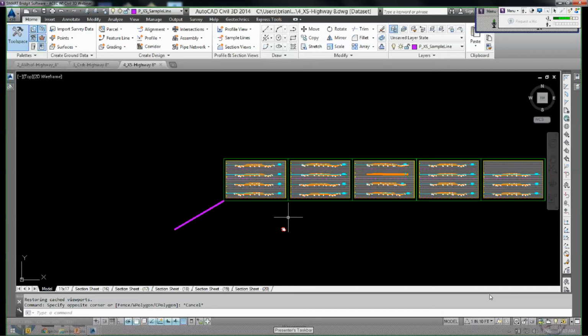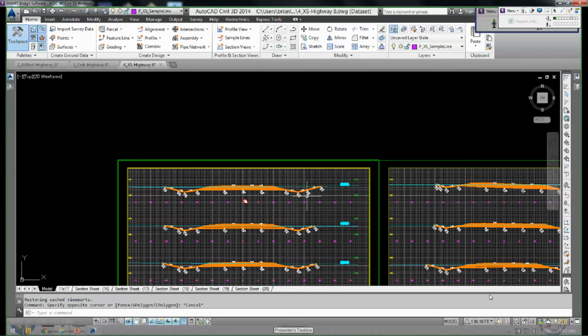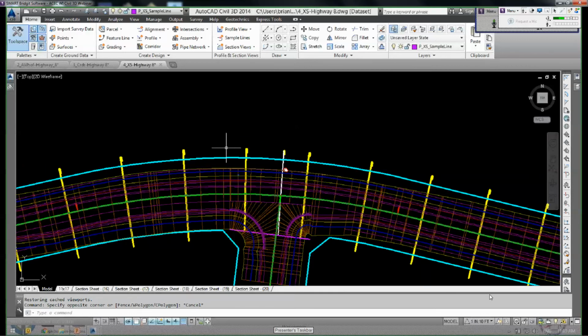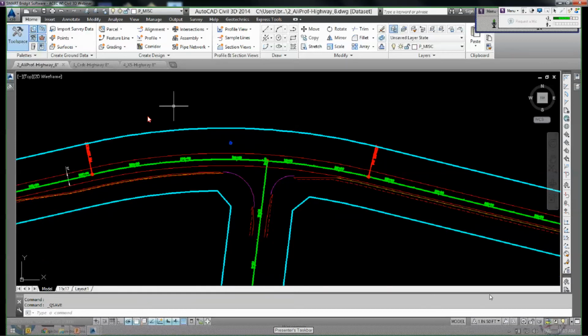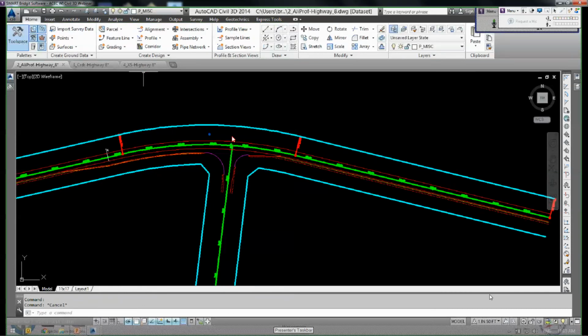All right, let's look at adding some utilities or right-of-way labels in there. Right now I've got my existing ground and I've got my corridor showing up in here. And we want to look at adding right-of-way, perhaps a utility in there. And there's a couple ways we can do this. If I come over here, notice the cyan lines. These are my right-of-way lines. And these are alignments, the source of them is in my alignments and profiles drawing. So I have this alignment in here. It's then a data shortcut into my cross-section drawing.